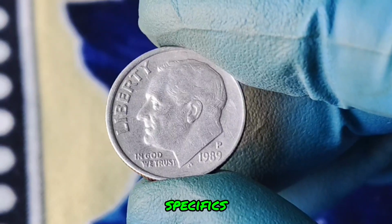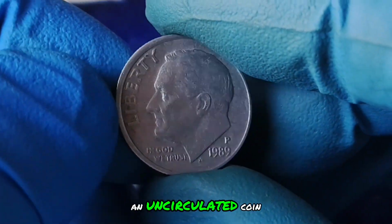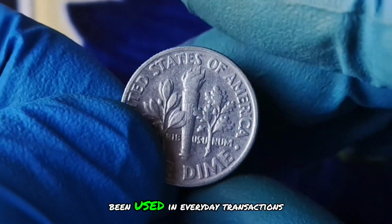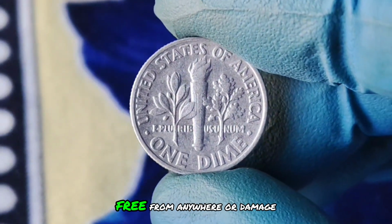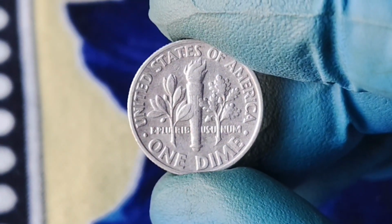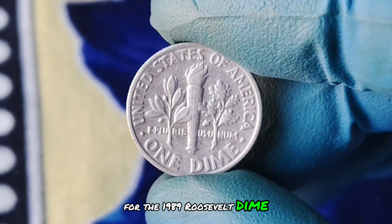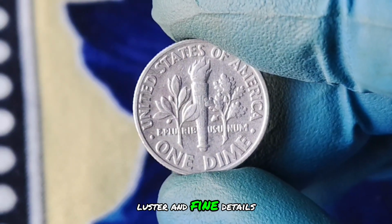Before we get into the specifics, let's discuss what makes a coin uncirculated. An uncirculated coin is one that has never been used in everyday transactions. It remains in mint condition, free from any wear or damage that typically occurs with circulation. For the 1989 Roosevelt Dime, this means that the coin has retained its original luster and fine details.